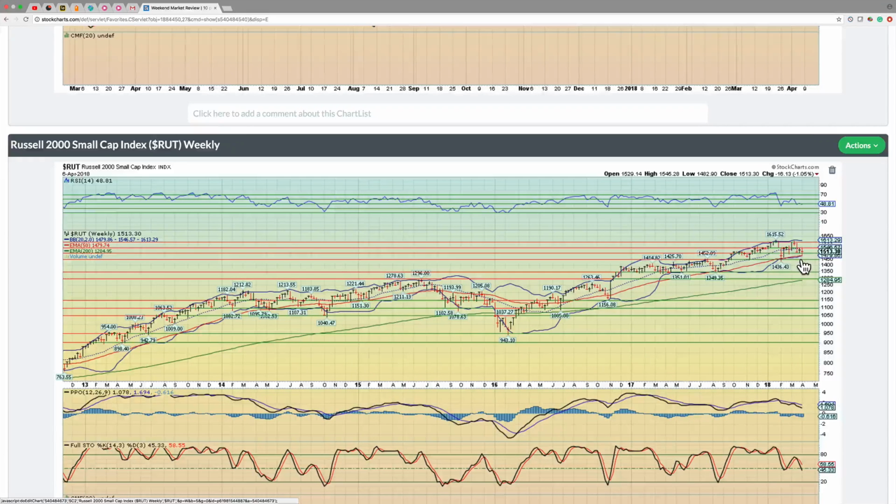If it breaks below it, it wouldn't surprise me to knock out some shorts, or some longs rather, but 1450 might be a reasonable price target in the intermediate term time frame here.